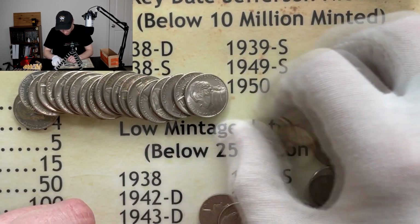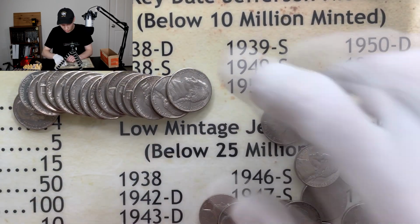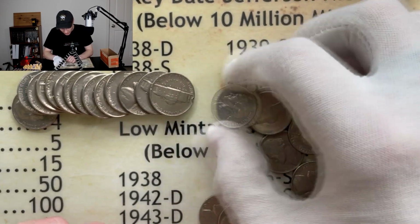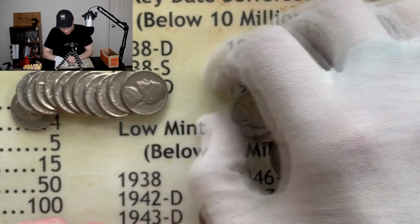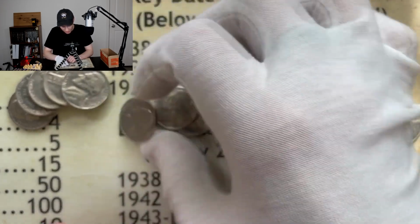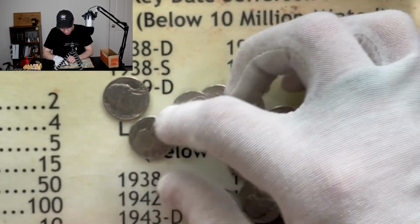All right, let's keep moving on through here. What I always want to pay attention to when you're getting customer-wrapped rolls is the newest date that you see. So far, it has been 2000, maybe 2001, but I haven't seen any of the Jefferson modified yet. I do like that, because that means these were probably turned in a while ago.